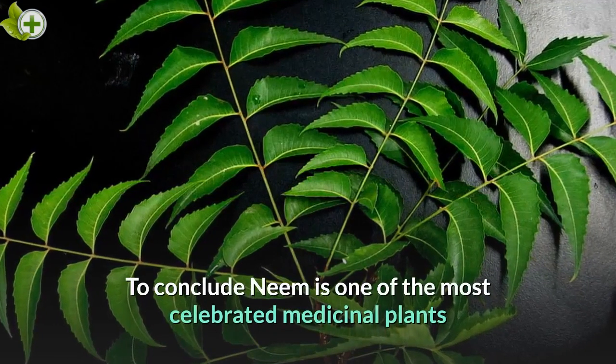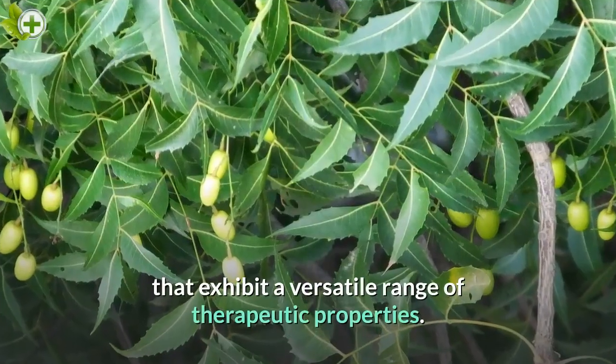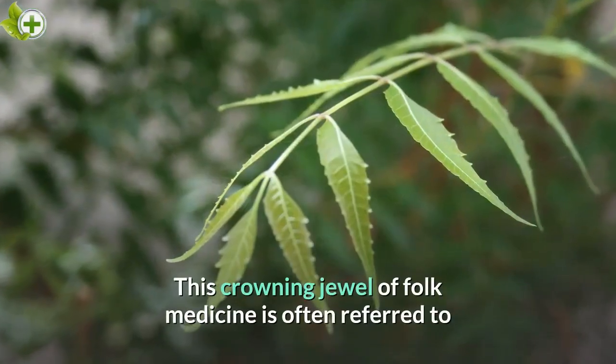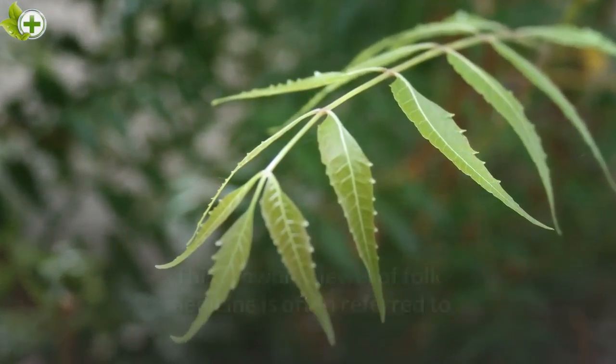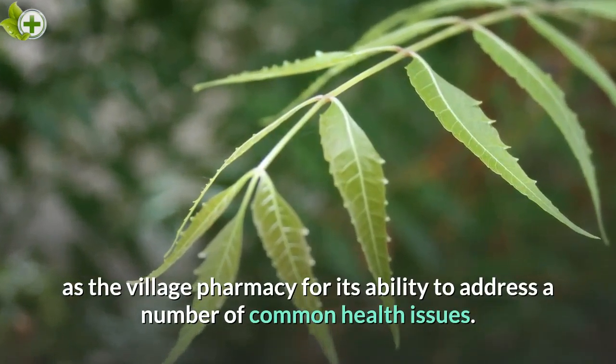To conclude, neem is one of the most celebrated medicinal plants that exhibit a versatile range of therapeutic properties. This crowning jewel of folk medicine is often referred to as the village pharmacy for its ability to address a number of common health issues.